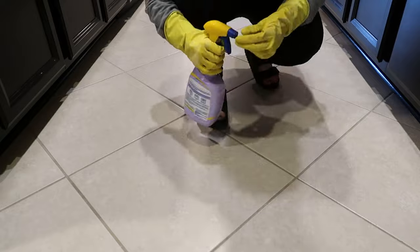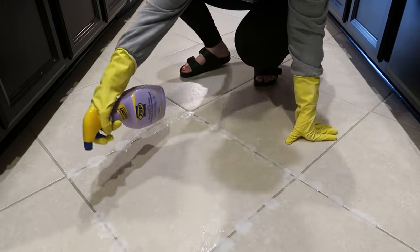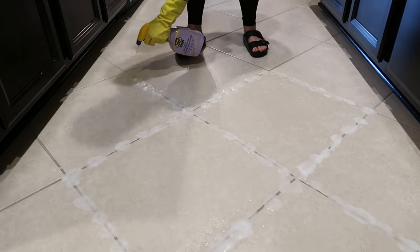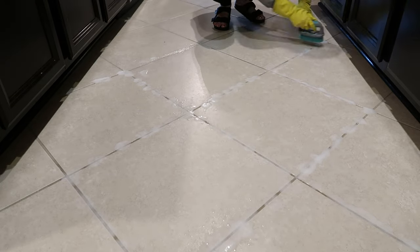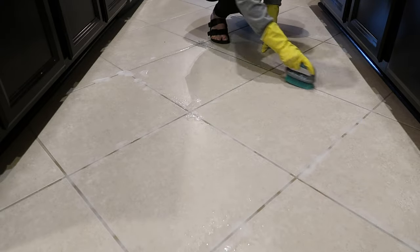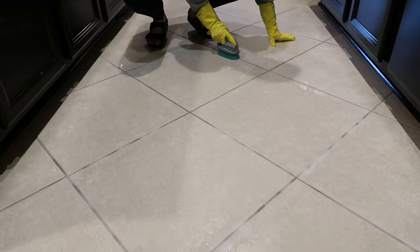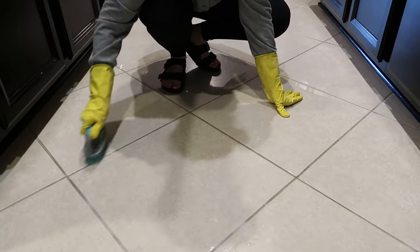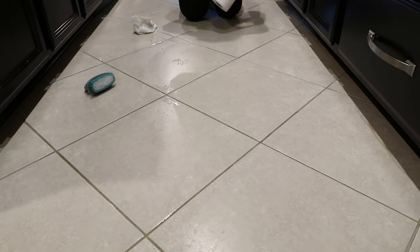I like Zep products. I have not cleaned my grout in about 3 years or so. I've tried a few different things, but I thought this can't hurt. So the instructions say you're just supposed to spray it and let it sit for 2 to 3 minutes. I do not follow instructions probably ever. So I actually came in and scrubbed it. It did not say that you have to scrub it at all, but I chose to scrub it, and then you just wipe it up.